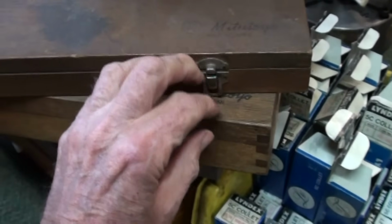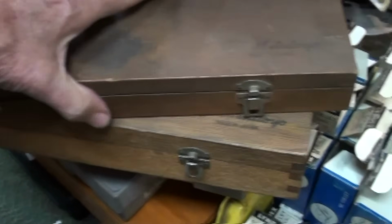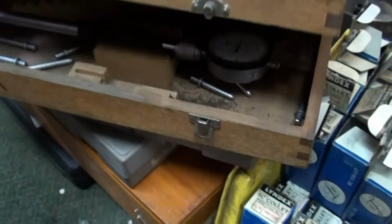Mitutoyo something here. I don't know what that is. Open it back up. Mitutoyo.